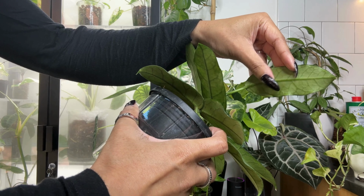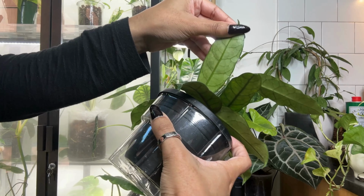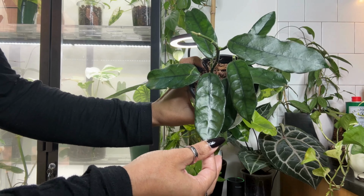I've had this plant for quite some time, and I keep this clear container underneath to remind myself to repot it. It just hasn't happened yet, but it will soon, and I most likely will put this in my aroid mix without any soil.